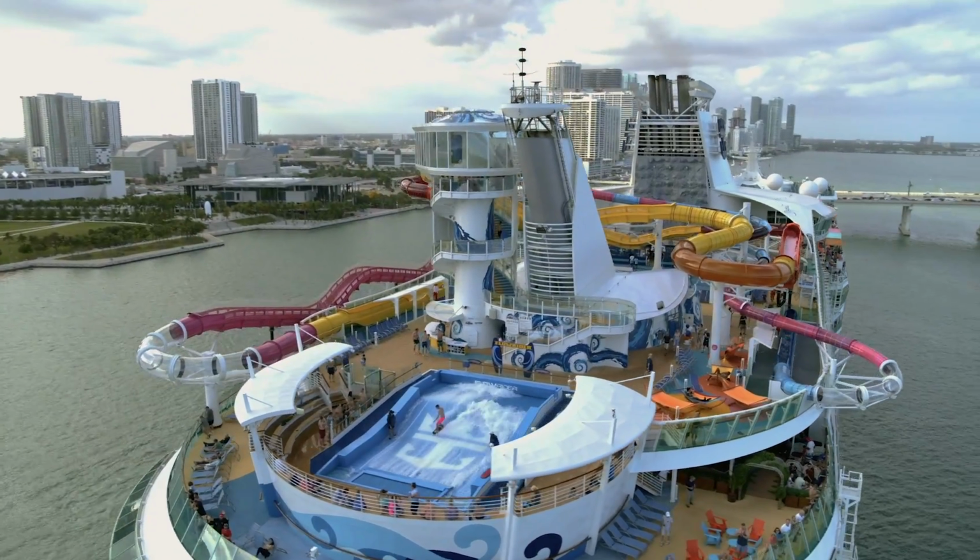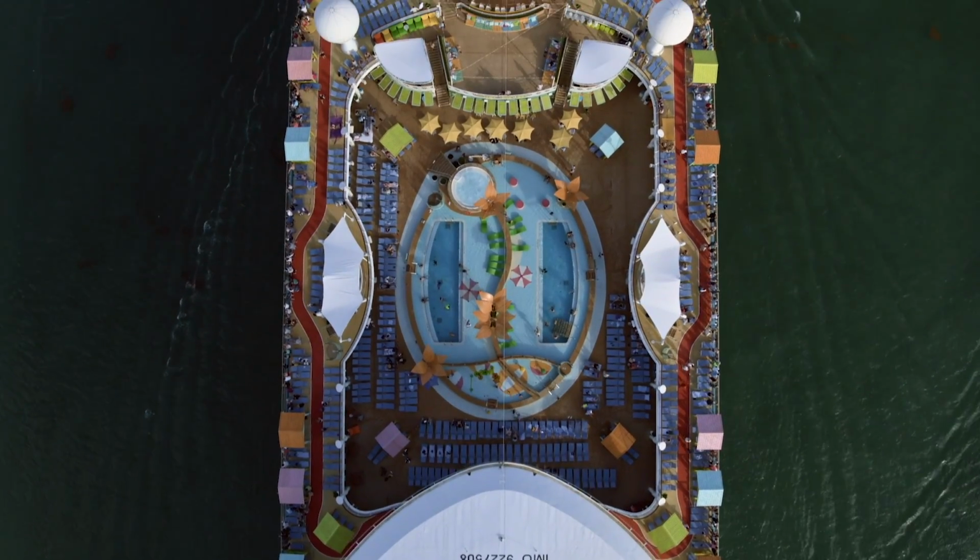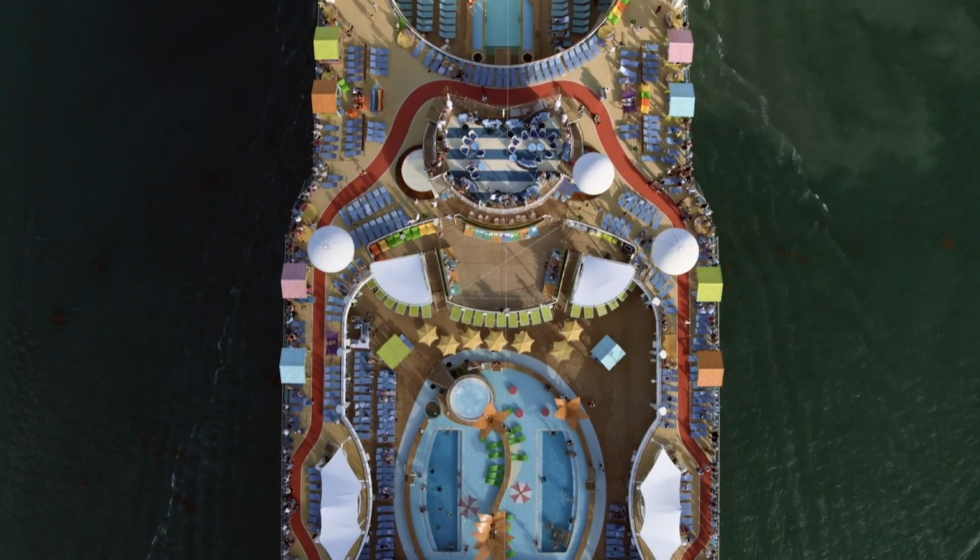So make sure that you do check out the entire ship. Now, one way to do this is sometimes there is a scavenger hunt and you can join that. And this way you can explore the ship while you're also doing the scavenger hunt. Other times cruise ships have tours that are available. So you can do it like that, or you could do it informally and go on your own.